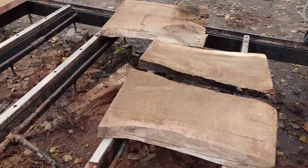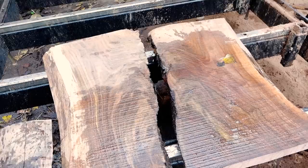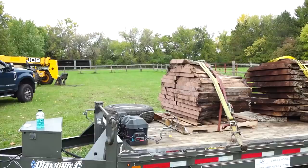Let's see what we got going on here. This stuff is cool. Definitely got some cool grain. There we go. Some more crazy wild grain with hints of figure down the corners. And then this one's got some even wilder looking grain because it's still attached, so you have that bark inclusion there in the middle. So there we go, two logs all sliced up, ready to head back to Ohio with Jeff.